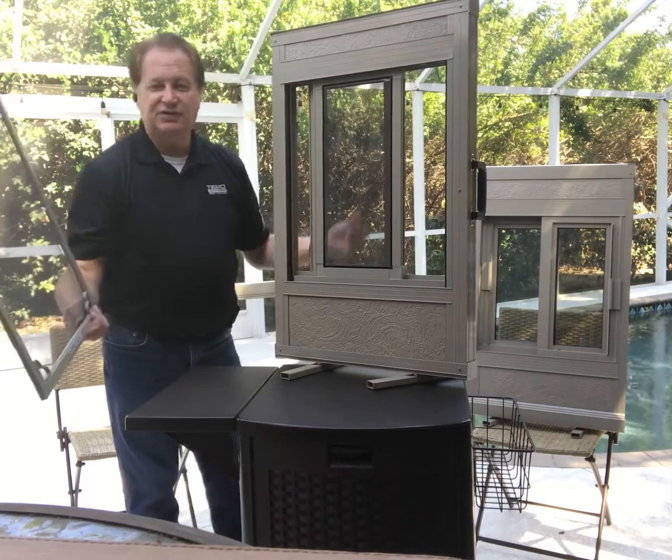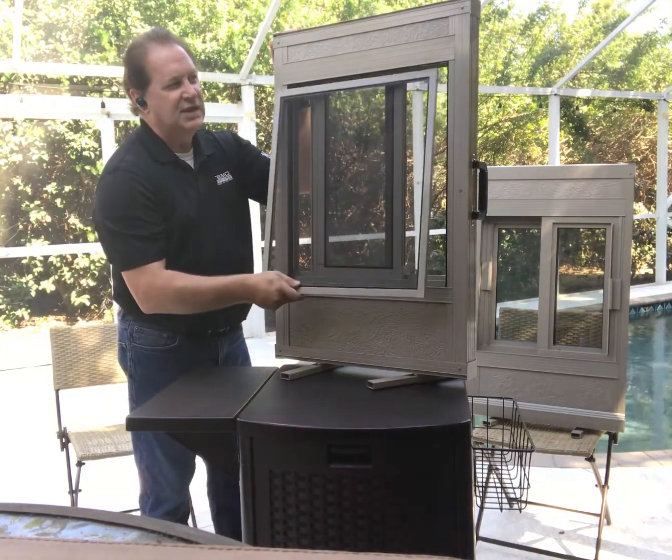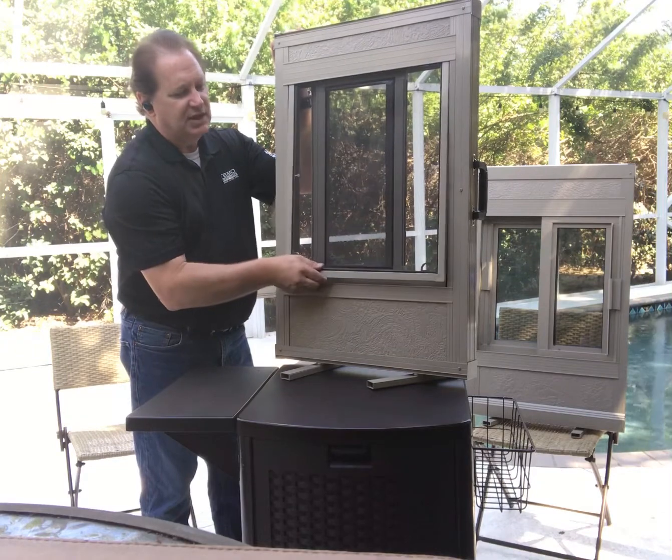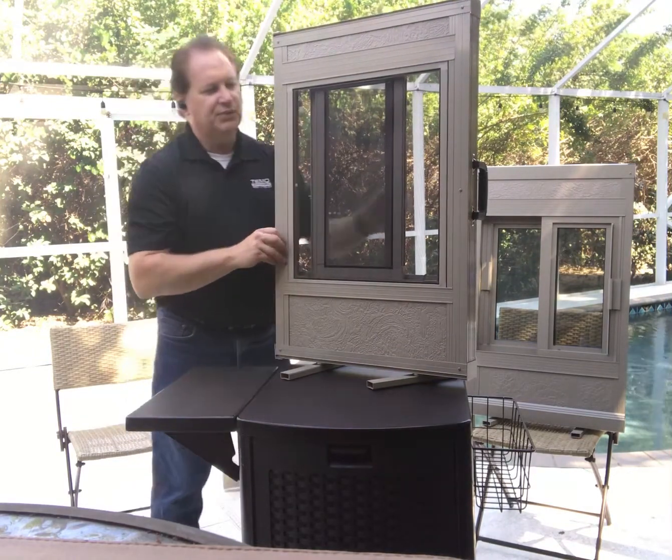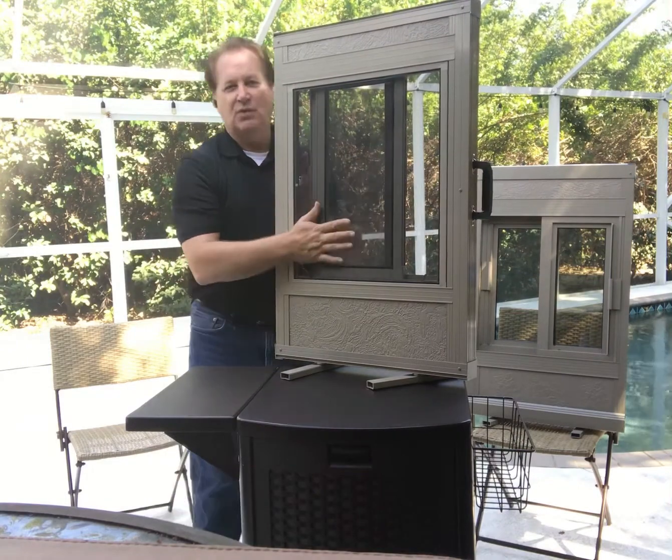So if I ever wanted to clean the screens or replace the screen, it goes in there, and there's a heavy wool pile all the way around to give it a really nice tight fit once it's in there.